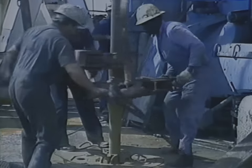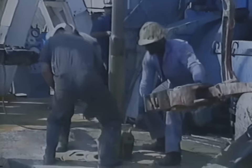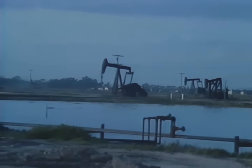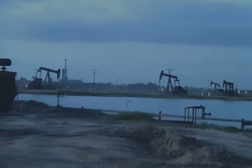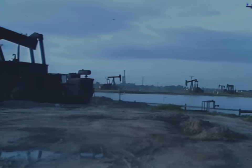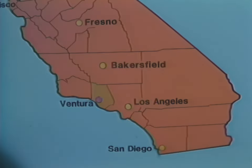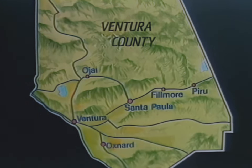86% of the energy used in California comes from oil and gas. Drilling for oil in the state began around 1861. Today, about 132,000 oil and gas wells have been drilled. How was the earliest oil produced? A look at Ventura County oil fields helps tell the story.